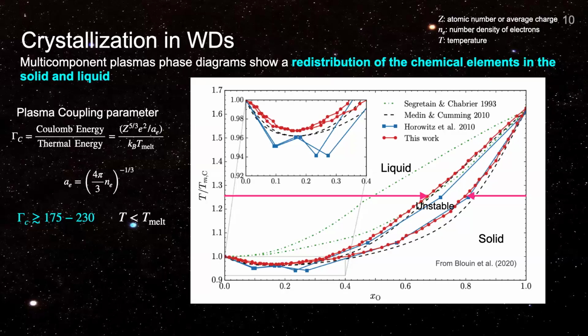For a 2-component plasma, we can characterize with one of the abundances, in this case oxygen, and here the temperature over the melting temperature. In this phase diagram, for this parameter space, we find the plasma in the liquid phase, but if we transit here, we find it in the solid. We have these two lines. This is called the liquid line, which shows the maximum value at which we are liquid, and this is the solid line, which shows the transition to the solid.